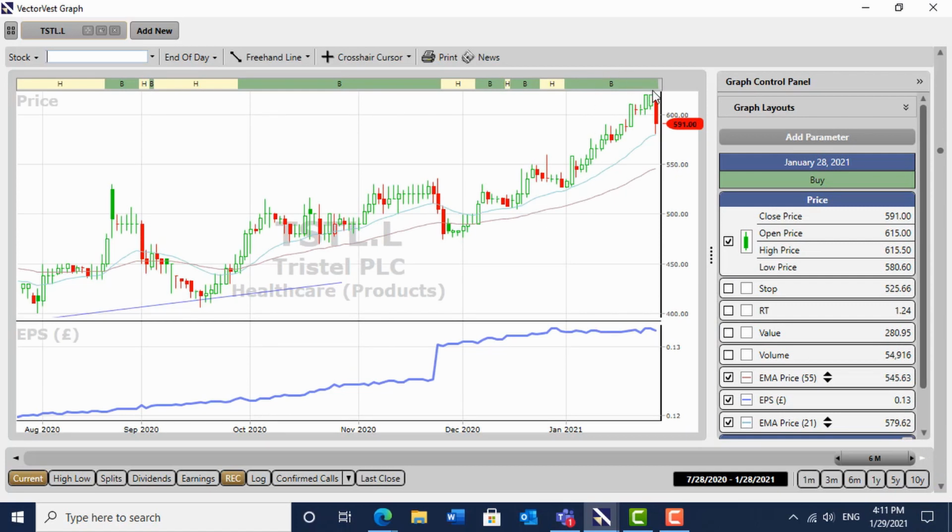This is Tristel, came off after a run up. I bought it here, so I'm up nearly 50% in that. It's still above a 21-day moving average. It can't be too bad.